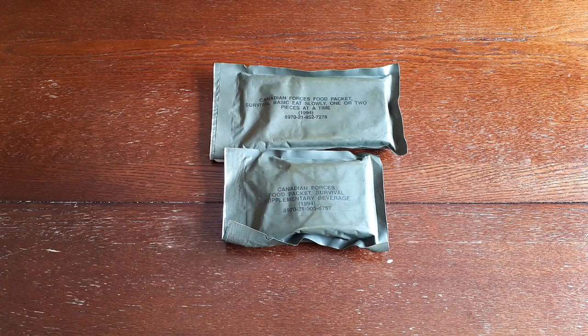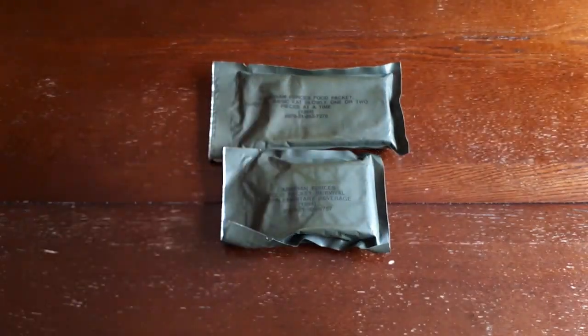B Temple back again finally, and today I've got the first of what's going to be two emergency ration reviews. The first one is this Canadian Forces Food Packet Survival Basic. There's only been two reviews of this particular ration done before, and both of those were from a 2008 vintage ration. What we have is actually one from 1994.